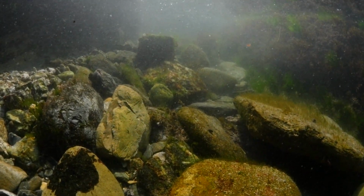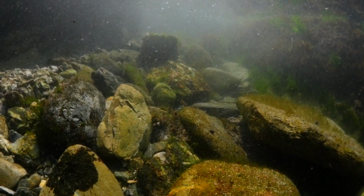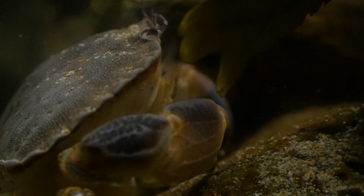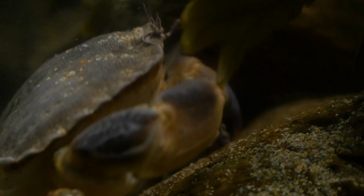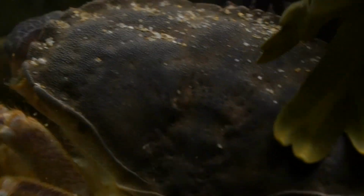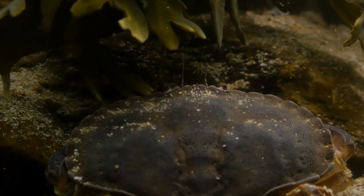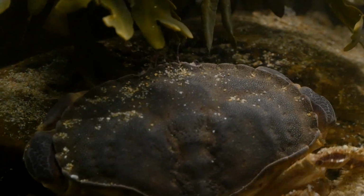This murky pool full of large rocks is home to one of the most iconic rockpool species, the edible crab. Growing up to 20 centimetres, it is one of the largest species to find. This one, however, is a juvenile and is only about half the size. Finding a place to hide is difficult though, so he decides to make his own hiding spot.